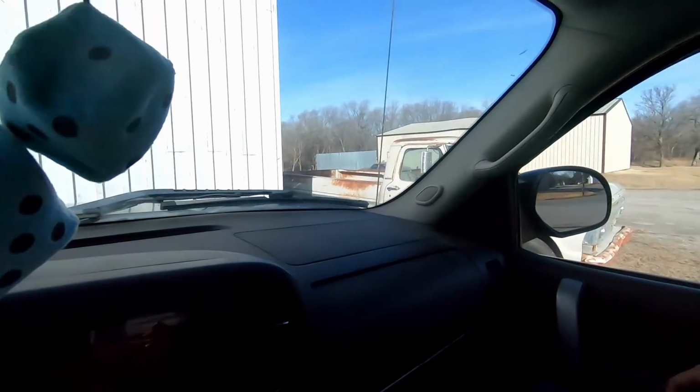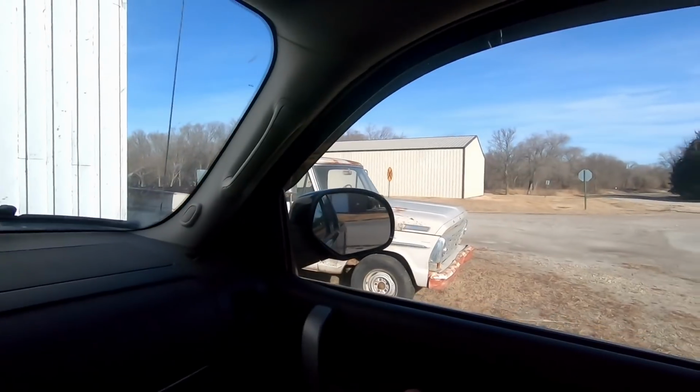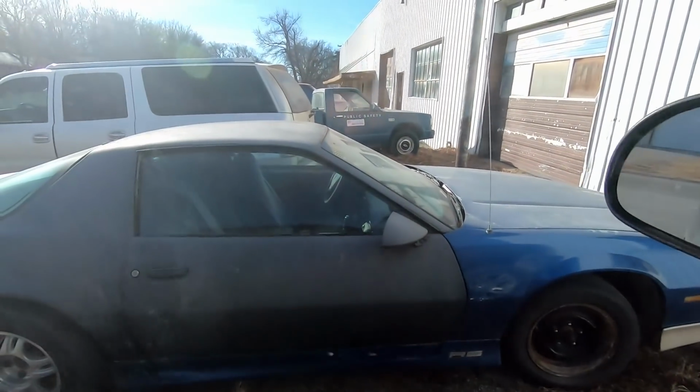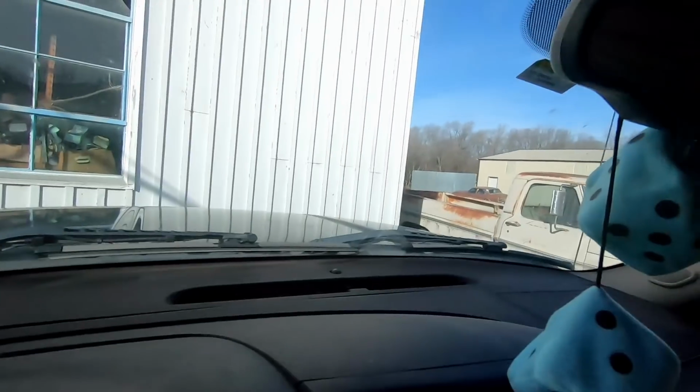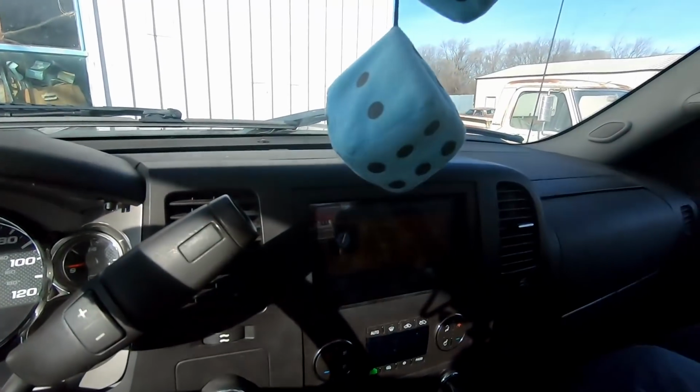All right, so we're here. We just got here, and there's some cool cars. We've got an old Ford F100 right there. There's a mint S10-like utility truck. There's an RS Camaro right here, which is kind of cool. And over there, there's another old car. So we're gonna see if we can find the guy we're looking for, Tim.